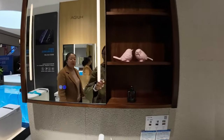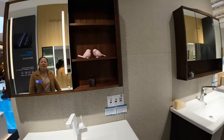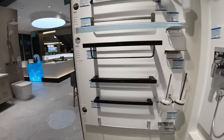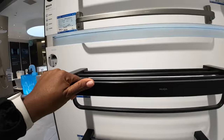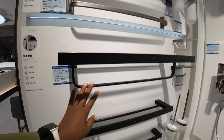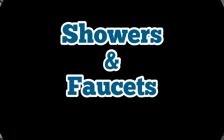So there are many different kinds. This one, wow, that's beautiful. These are also some things that you can find to hang the clothes. Wow, look at that, guys. Hang your towels. All these are very important. These are bathroom essentials.